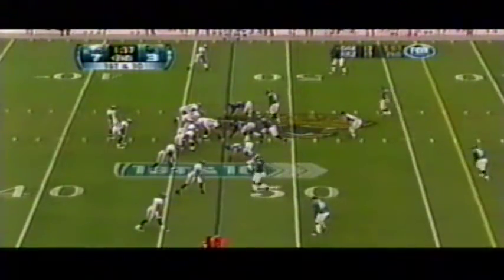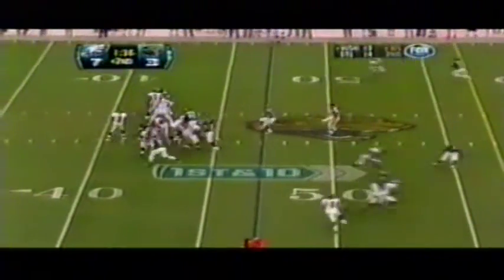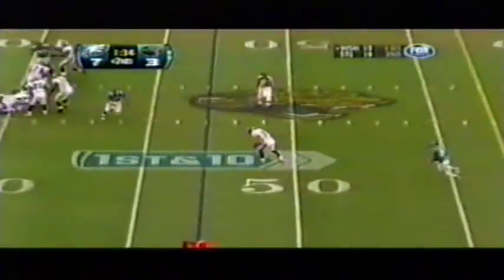Jaguars only able to muster up a 51-yard field goal by perhaps their only consistent offensive weapon, Scobee. And hit just as he threw the ball, Alu. And that forces the incompletion.